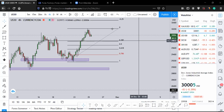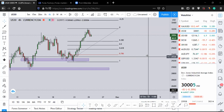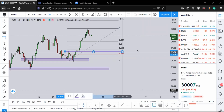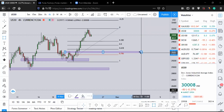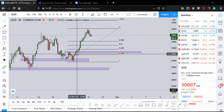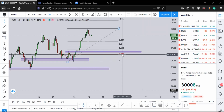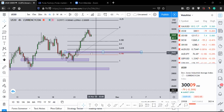As you can see, this is the next impulsive move. We can expect price, and there are two very important levels. The first level is this. We can expect price to tap into this level. It can go up to the 0.786 level. There is going to be a wick if it taps there, but it must close above this level before going long.